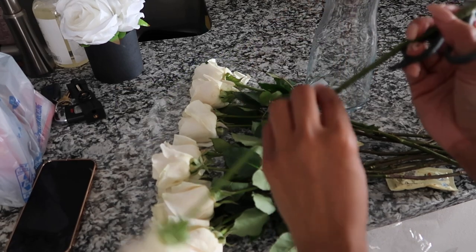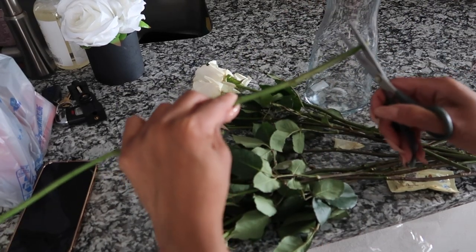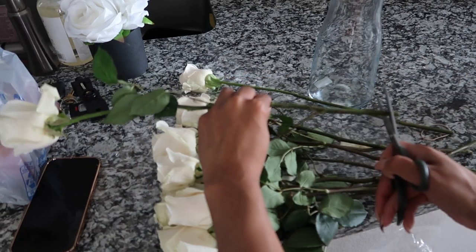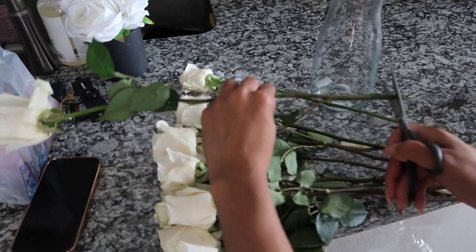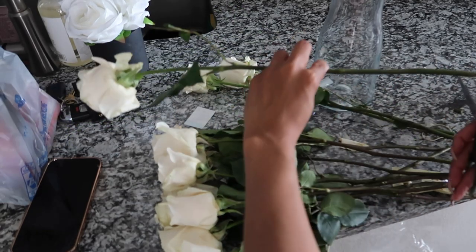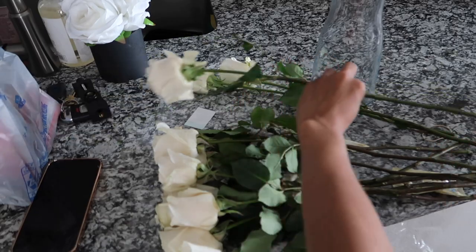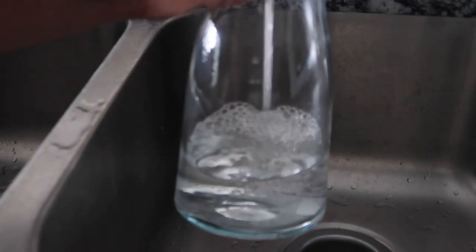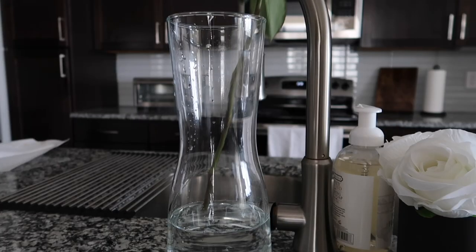I love to go to Trader Joe's and pick out a nice flower, always a flower that's white or ivory, because I feel like it just brings more life to my apartment. You know, I live here all by myself, so it's just kind of like a breath of fresh air, especially when the flowers start to bloom.